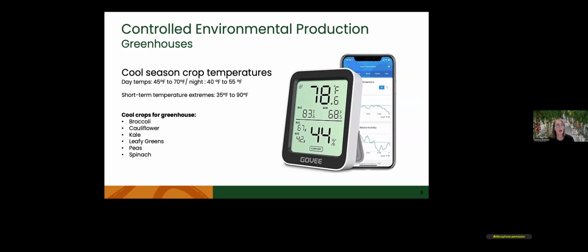Let's see, where are we now? Full season crops like broccoli, cauliflower, kale, leafy greens, peas, spinach, they can all live comfortably in a little hobby greenhouse. As long as the temperatures are about 45 to 70 during the day, which is very easy to accomplish in a hobby greenhouse. At nighttime, as long as the temperatures don't go below 40 degrees Fahrenheit, they'll be fine. They can handle short-term temperature extremes between 35 all the way up to 90 for maybe an hour or two, as long as they're properly watered. If they're too dry, they're going to freeze.